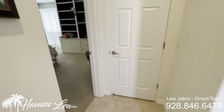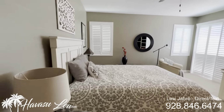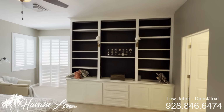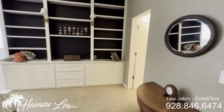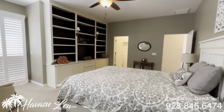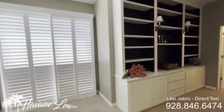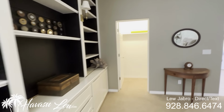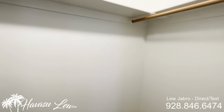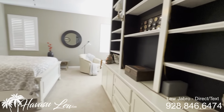So you have another little linen closet and bedroom number 3. Plantation shutters in here as well. Built-in shelving. Slider out to the backyard. I did notice that these doors are just the regular doors. It does have an 8-foot slider, but the man doors here are just the regular. Little walk-in closet. All right, let's go check out the garage and the pool.